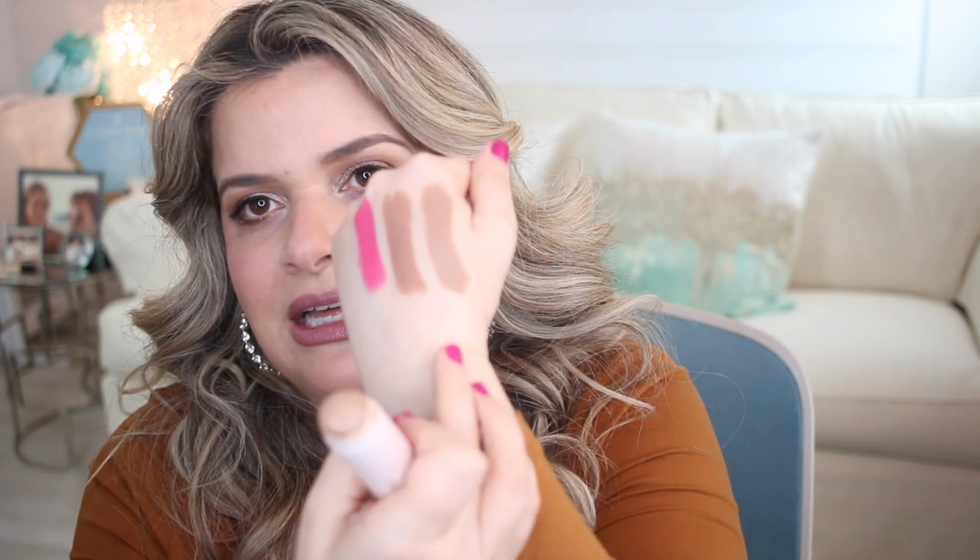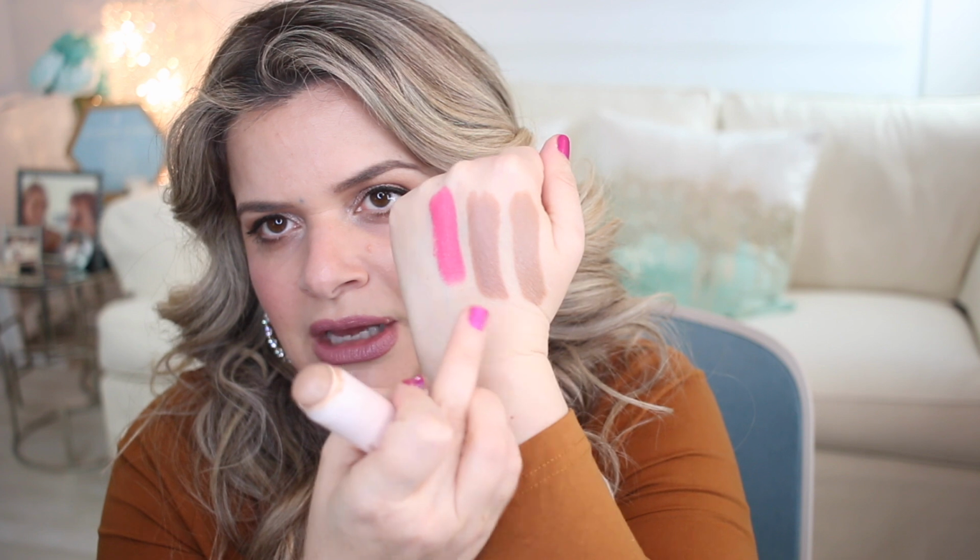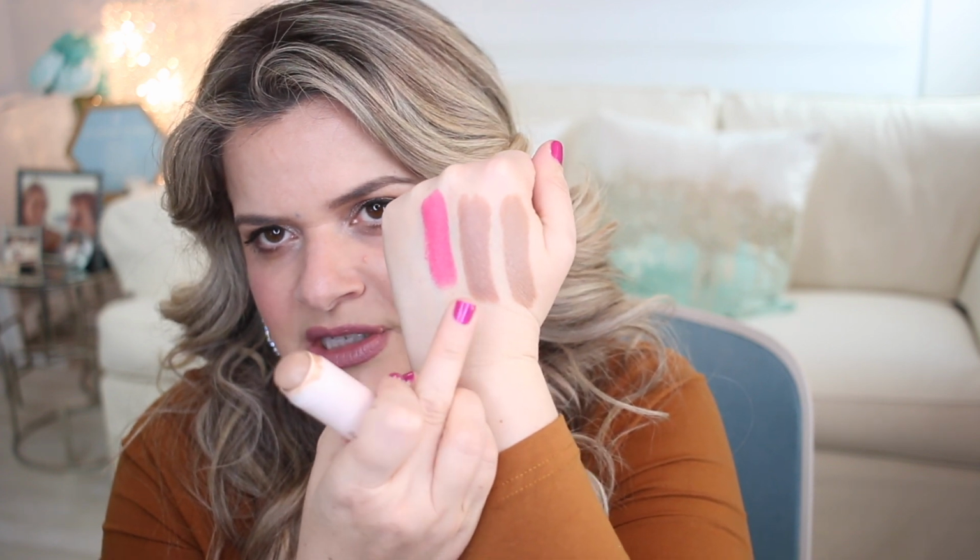And look, this is the Rare Beauty one right here, and this is the Westman Atelier. So this is the Biscuit, and this is the Bright Side. The Rare Beauty is just so much smoother. They're both very blendable, they're both great, but now that I just swatched it on my hand, the Rare Beauty one is even softer and more buttery than the Westman Atelier. Also, the Rare Beauty one is a little bit less expensive than the Westman Atelier one. But again, these are just 3 products that I absolutely love.